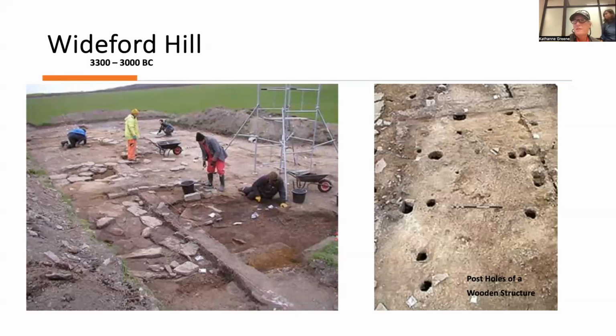One of the interesting things about Orkney is that there aren't a lot of trees today. And so the belief was that the reason we're finding all of these stone-built places is because there weren't any trees to build with. But at Wideford Hill, when they were excavating a couple of houses there, they discovered post holes, which clearly related to a wooden structure that was there before the stone.